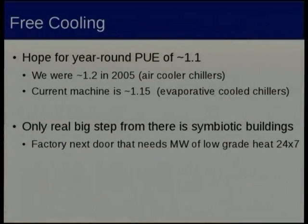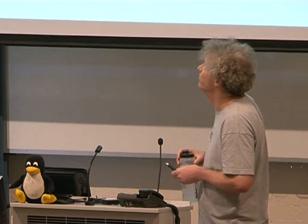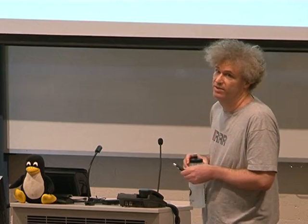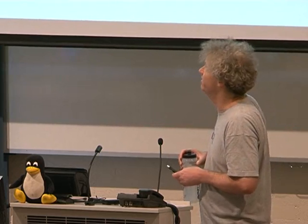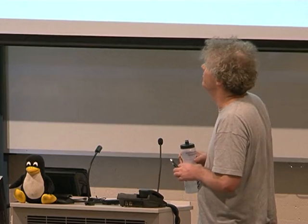So yeah, we've been doing pretty well. We've had, I can't actually remember what PUE means. That's a data center efficiency number. It means that if we use 1 megawatt of electricity for computer equipment, then we spend another 0.1 megawatts on removing that heat from the room. Back in 2005, we were already at 1.2, which is fairly awesome by a lot of data center standards. And now we've dropped it to about 1.1, and we're hoping for maybe a little bit better.